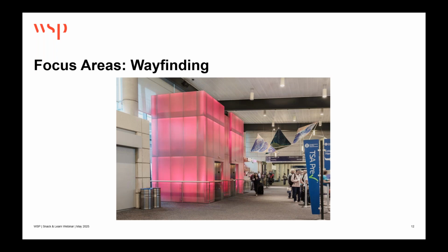This is the Bradley Airport in Connecticut. This is the main elevator. Previously their elevator was buried kind of back behind the check-in counters, and it was hard to find. So working with the airport, we moved it out to this very prominent location right outside the TSA entrance and exit, so that when you come out from the airport, it'll be the first thing you see.